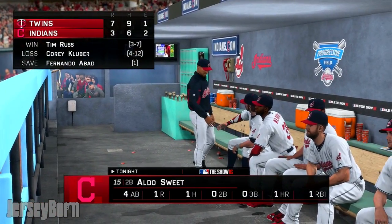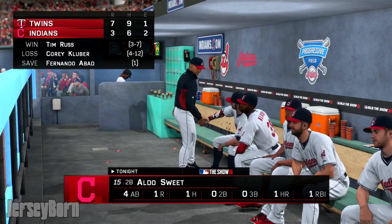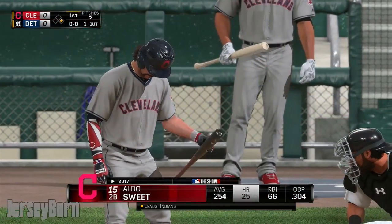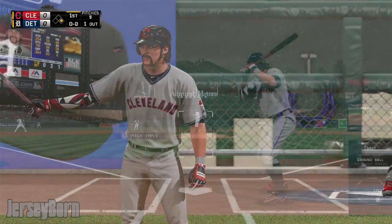1 for 4 in the day. Twins come out on top 7-3. Another loss for the Indians, as we will now move on to a series on the road against the Detroit Tigers.